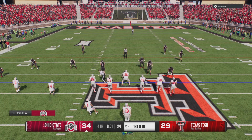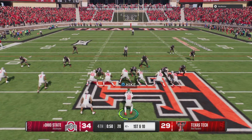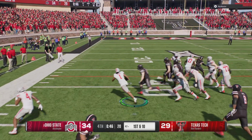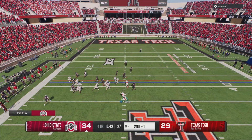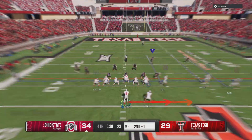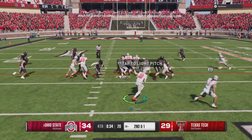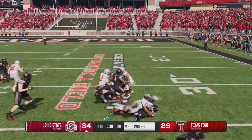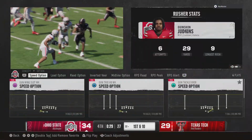The Buckeyes enter the final minute trying to drain the clock. Goes to the option. He'll toss it. And he does a really nice job finding open space and making a good gain before the stop is made. On the option. Quick toss. Jukes his way for more. Perfectly timed on that pitch, and they pick up the first down on the play.